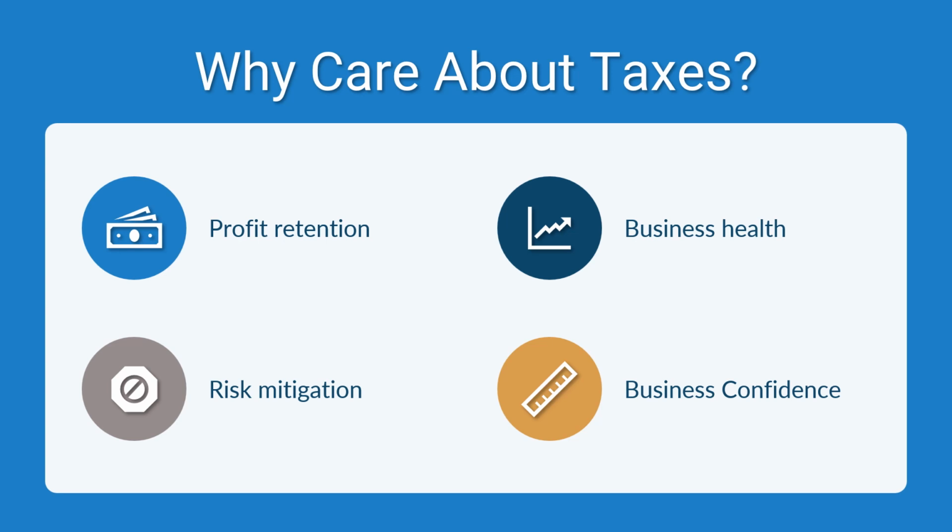Knowing how to effectively address taxes can help you, one, keep your hard-earned money. While it is the responsibility of every business to pay their fair share of taxes, proper tax preparation can be a vehicle for recapturing your hard-earned profit and keeping more money in your pocket. Understanding allowable expenses results in legitimately paying less taxes and retaining profits.